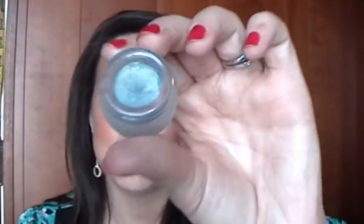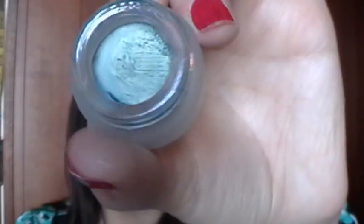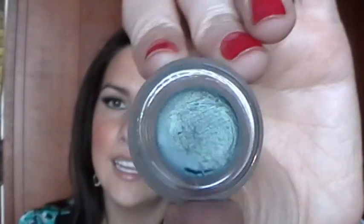And the last one I want to show you is a colorful one. I really, really like this one because it's so unique. It is called Feline, and it's a sort of bluish green with a yellowish gold undertone. Okay, so you're looking at that there. It's got a really pretty gold undertone, and you'll see it more on my skin here.